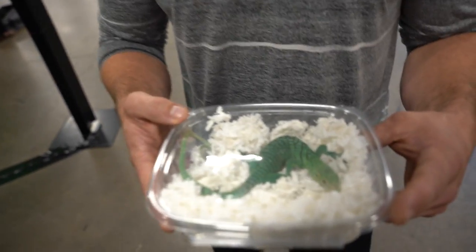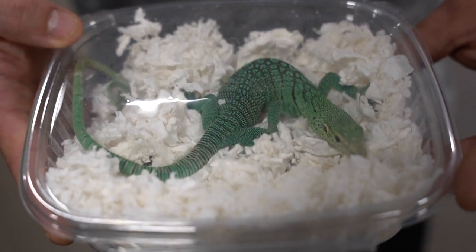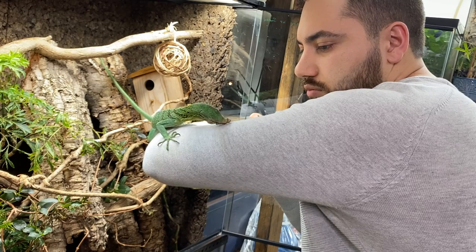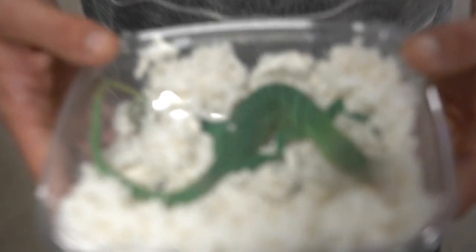Hi there, I'm Jordan, and I just picked up a baby green tree monitor from Brandon at Canadian Cold Bloods. And amazing, man. Yeah, it's a male. I'm really excited to start working with him. You're the best. Yeah, I got them mainly because of your videos and seeing you work with your pair. So I'm really excited and looking forward to it. That's awesome. Congratulations. You're gonna love this animal.